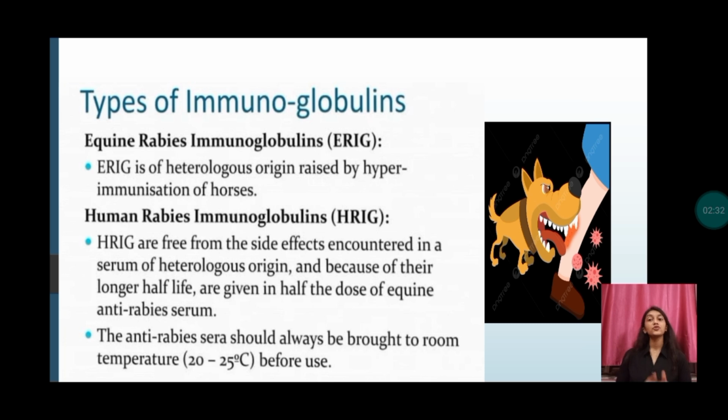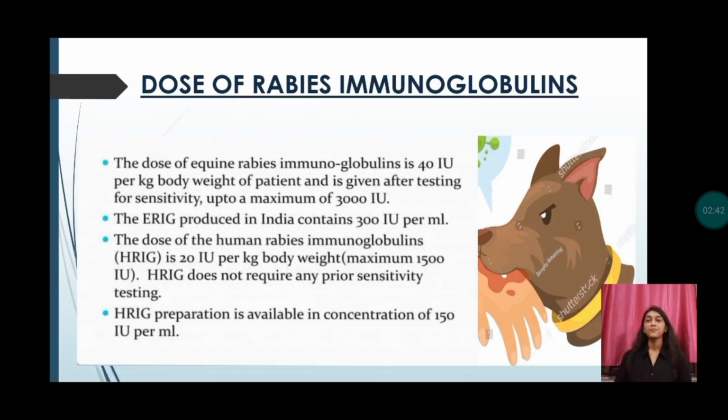The temperature which should be maintained and which should be checked before the use is 20 to 25 degrees Celsius. Okay. Next is dose. The dose of equine rabies immunoglobulin is 40 international unit per kg body weight and of HRIG is 20 international unit per kg of body weight. The maximum of ERIG is 3000 international unit, whereas of HRIG it is 1500 international unit.